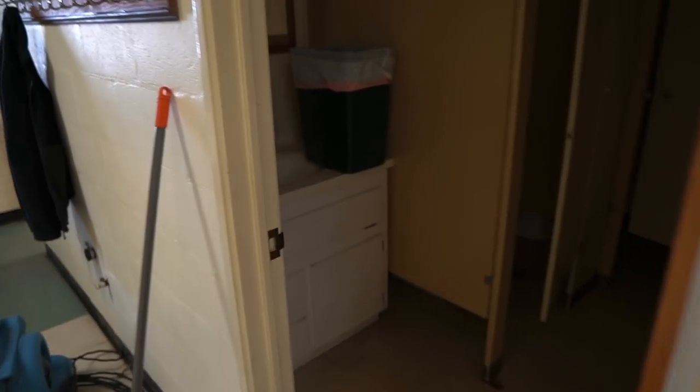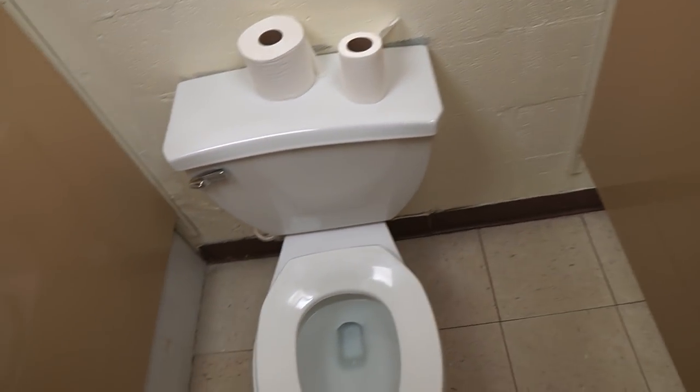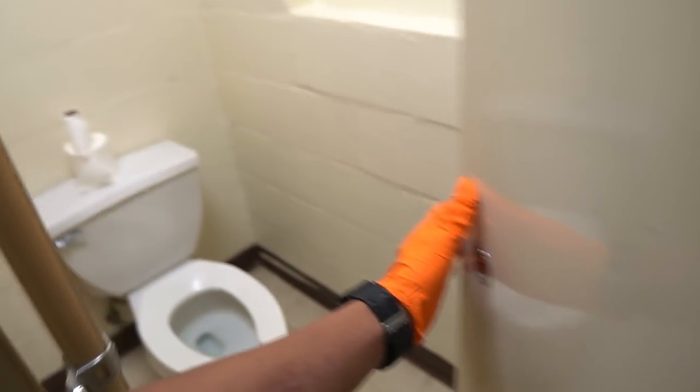It's not going to be any fun doing these bathrooms, honestly, because look at this. The detail work is going to suck in here. Going around toilets, that's never fun. But somebody has to do it. The buffer definitely is not going to fit in here, so yeah.